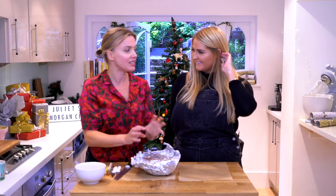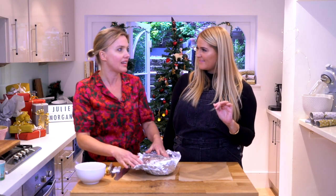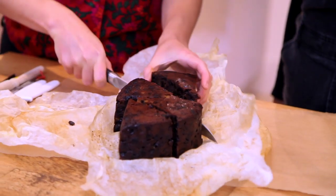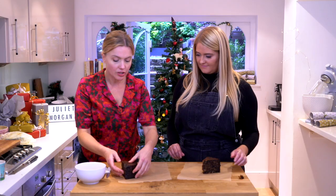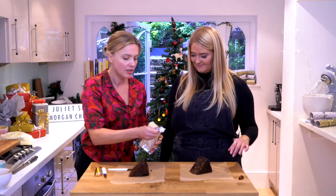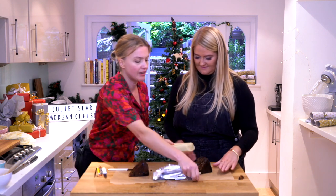So it's going to be hopefully sitting on your cheese board, disguised, and then you open it up and put the chutney. It looks good. So you can see that's a nice size piece. Use some apricot jam for our marzipan to stick. If you want to start kneading your marzipan up, just to get it warm and pliable.